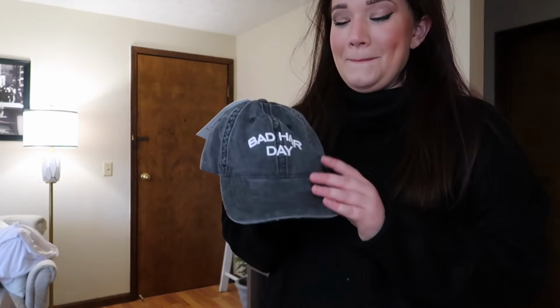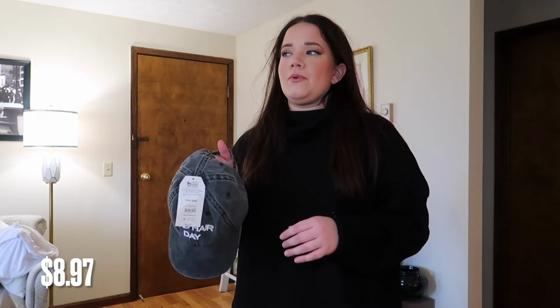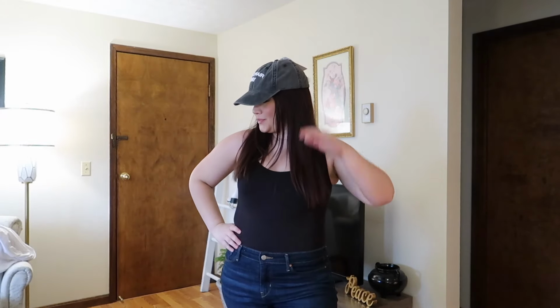Next, I have this hat from the Time and True brand, I believe. Yes, from Walmart, and it's so cute. I love it. It says Bad Hair Day on it. They have so many cute ball caps at Walmart. Every time I go, I either love them and want to buy one, or I do buy one. And I also didn't know if I was going to keep this when I first unboxed it, but it's really cute. And like I said, I've been going to the gym, and sometimes I just don't want to worry about my ponytail, so I'll just pop this on and get going on the treadmill. So I'm gonna keep this.